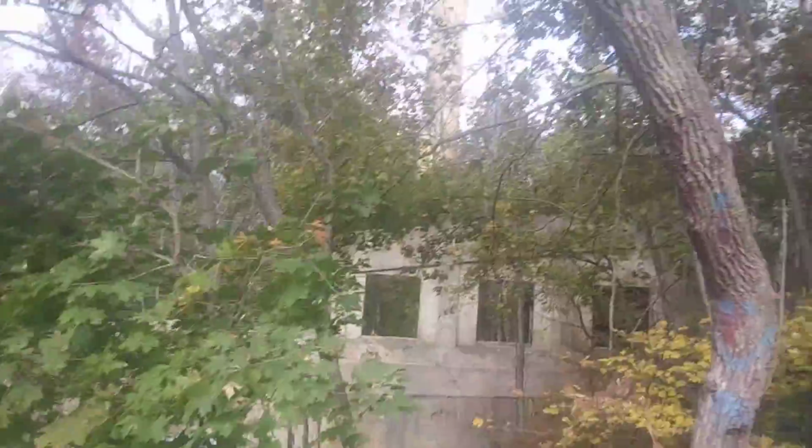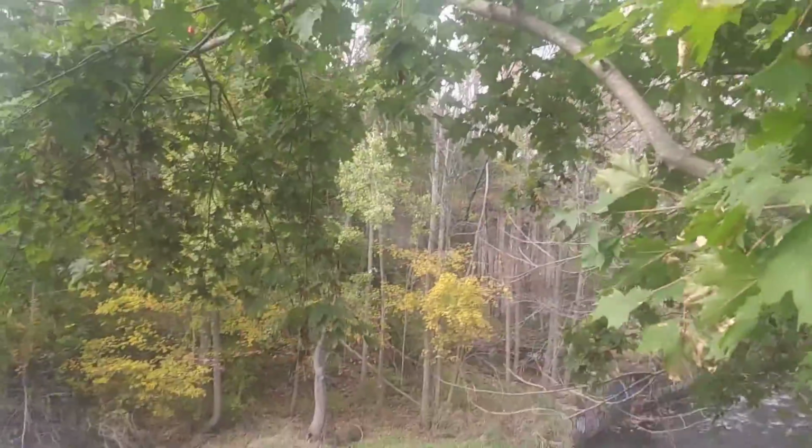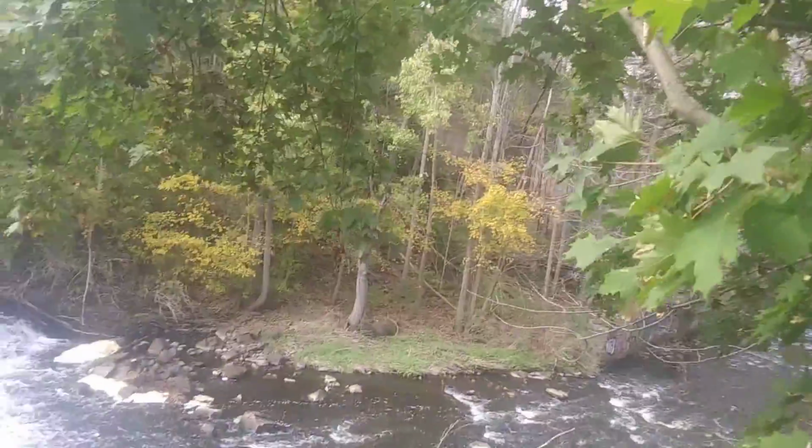But yeah, this is like a 20-foot drop. There's the company, there's the big smokestack in the back. Even over there are other buildings. You might not be able to see it through the trees, but there are other buildings over there.